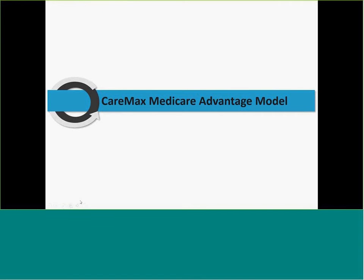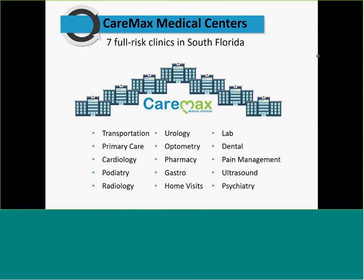Okay, taking a look at who and what we're about. We're 7 full-risk clinics here in South Florida, specifically in the Miami-Dade County and Broward County area. So our practices run, if you know the area, from close to Homestead or Florida City, close to the Keys, all the way up to Plantation and the Broward area.